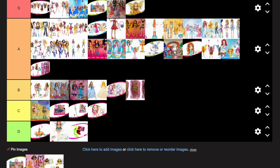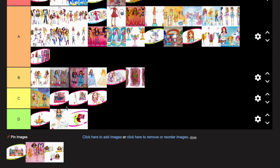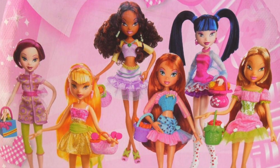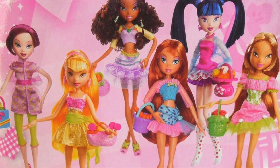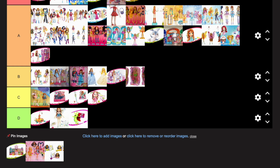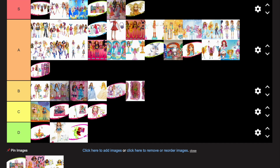They also gave us Tecna on the back of the box and they didn't give us her for real, so that's the penalty. Now, with this picnic line, they gave us Musa at the back of the box and then didn't give us her for real, but I do really love this line. I think Bloom's outfit specifically looks like Mattel's attempt at Believix, and I really love Bloom in this line. Flora, similarly. I got my friend Stella from this line. I do really, really like this line. I think it's super unfair that they didn't give us the Musa. Am I putting this in B as well? No, I'm putting it in A. I like this one better. I'm sorry, I am biased, but yeah.